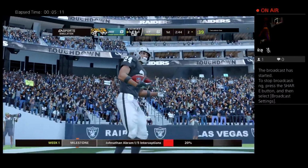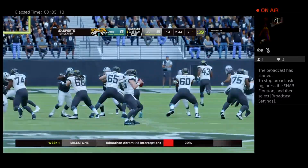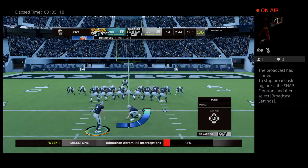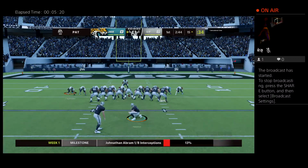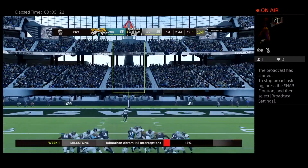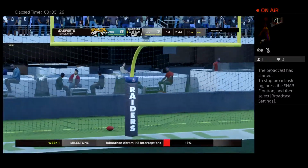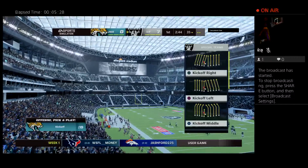Coaches preach all the time about opportunities and taking advantage of them, and he did exactly that. I used to have a coach who told us all the time, a lost opportunity is never regained. Well, no regrets here. He picked that one off and took it to the house. Extra point by Carlson, up and good. And that makes the score 7-0.